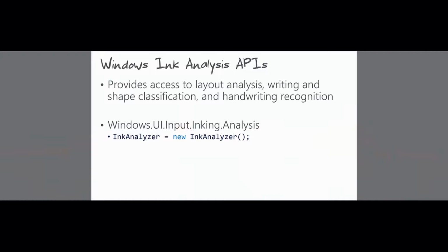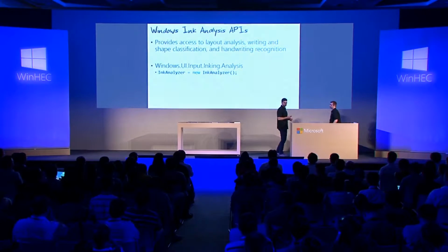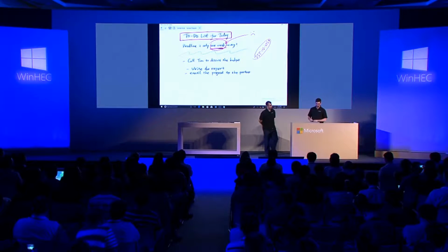With the Windows Ink Analysis APIs, you get access to layout analysis, writing and shape classification, handwriting recognition, all the same things that you see in the Sticky Notes app in the Windows Ink workspace, now available to all of our developers through the Ink Analyzer. So I'm actually going to go over to a short demo where I'm going to show you what it looks like to use Ink Analysis live.